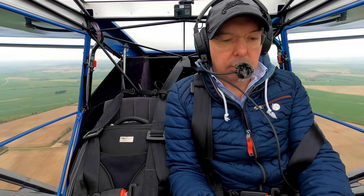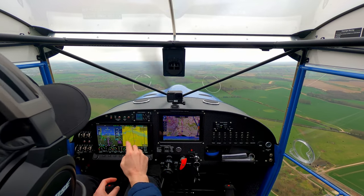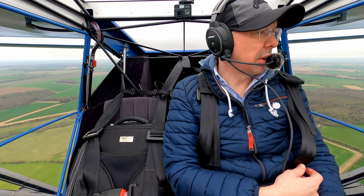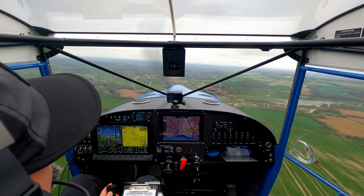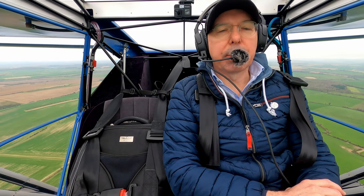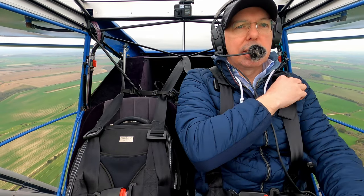Right, next one will be Popham after that. 129.805. Boscombe Zone, Golf Charlie Oscar Charlie Golf, requesting zone transit. Not expecting them to be open today. We know that they're closed, and the NOTAMs tell me that they are closed, but I am just being super cautious. Those who watched my last journey to Popham remember that I did exactly the same thing. I still did blind calls, just in case. I'd rather do that than have an infringement.